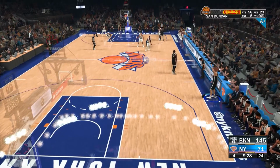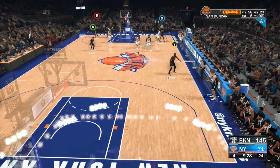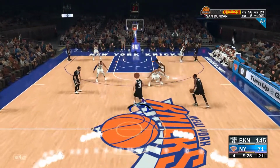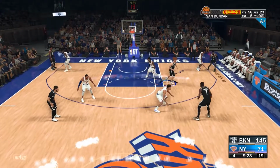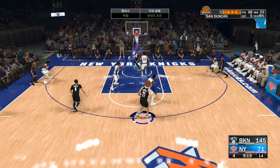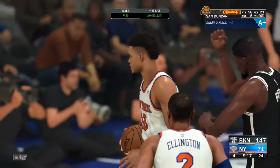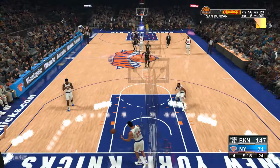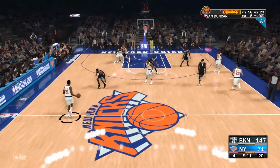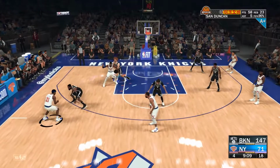That's going to draw a whistle every time down the floor, not even close to being a legal screen. Yeah, everybody saw that one. That was pretty blatant there. Julius Randle's checked in for the Knicks. KD drives in, lays it up and banks it in. Durant's got 25 points. I'll tell you, Durant's ability to handle the ball at his size, impossible to stop on the drive once he gets that step on you.